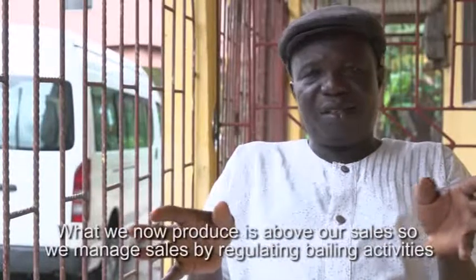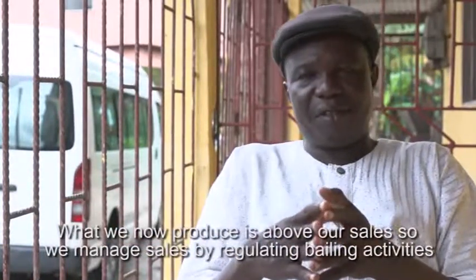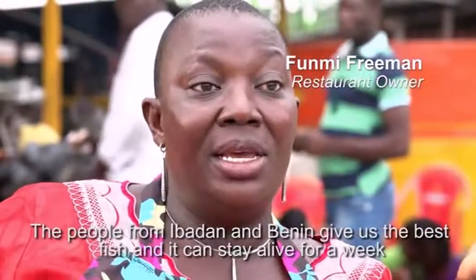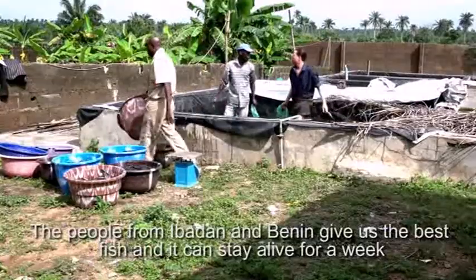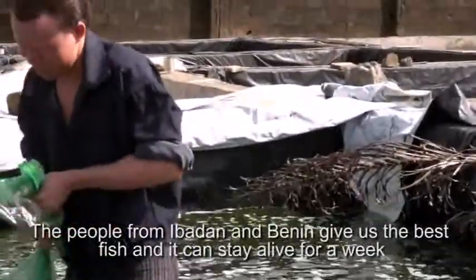We manage the sales by regulating billing activities. Fish farmers also need to produce fish that respond to market demand. The people that come from Ibadan give us the best fish, and Benin. And it's strong. We can keep it at least 1 week.